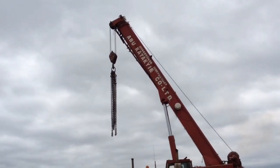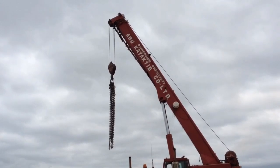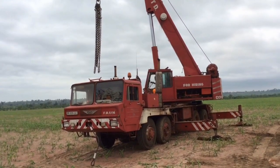That's your crane company. Phone numbers. If you're in Techiman area, that's a crane to get, 60 tonner. It's for hire.